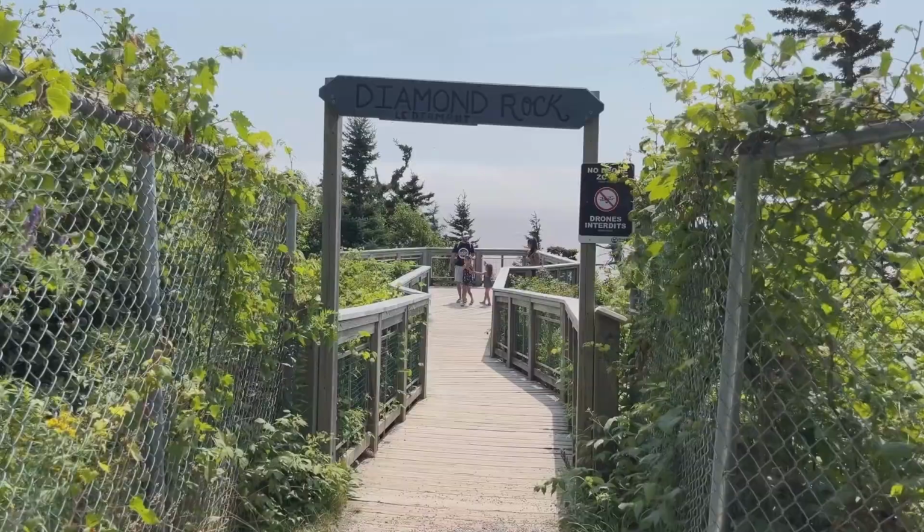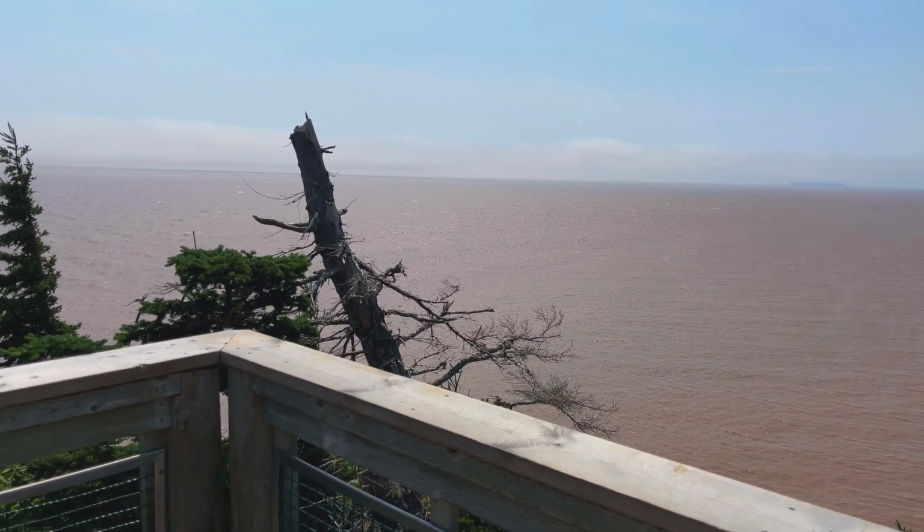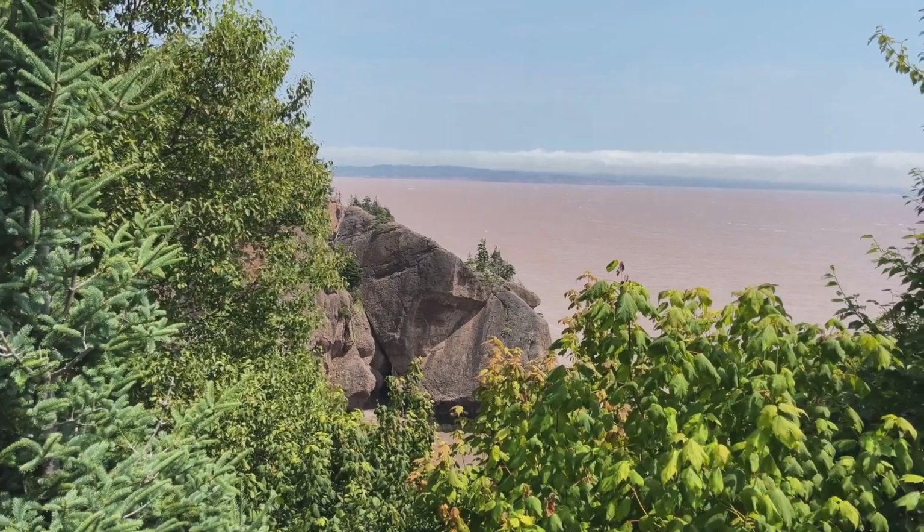It looks like there's another lookout point right here. This one is to check out Diamond Rock. So let's go have a look and see what that looks like. So there it is. Would you say that's it right there? Yep, that is it.